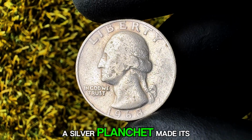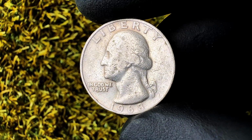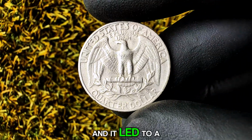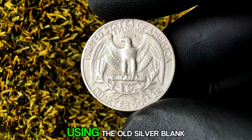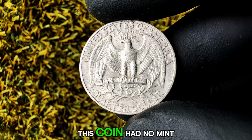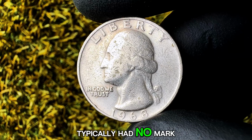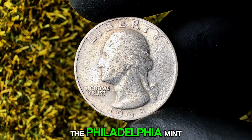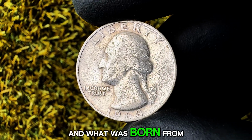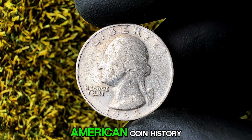A silver planchet made its way into the coin presses at the Philadelphia Mint in 1968. That planchet, the small blank disc used to strike a coin, wasn't supposed to be there, and it led to a major minting mistake. A quarter was struck using the old silver blank, even though it was never meant to exist. Even more mysteriously, this coin had no mint mark. In 1968, coins from the Philadelphia Mint typically had no mark, but there was one problem. The Philadelphia Mint wasn't supposed to be using silver blanks at all, yet somehow, it happened, and what was born from that accident is now one of the rarest, most talked about quarters in American coin history.